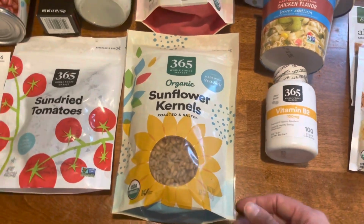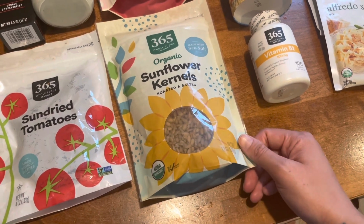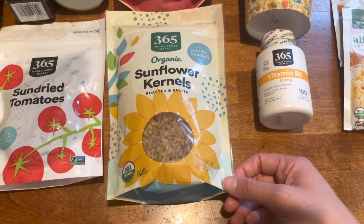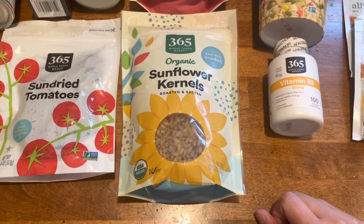I have sunflower seeds, the kernels. They're roasted and salted and organic. They are relatively inexpensive. I like having these to put in trail mixes. I like to grind them down into a nut butter. Sometimes I put them on salads. The kids really love them on peanut butter and jellies, but we like to have sunflower kernels on hand, and we prefer the roasted and salted.